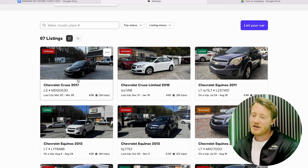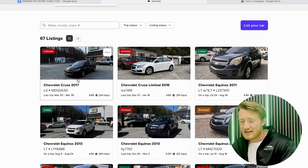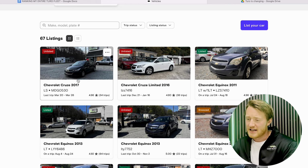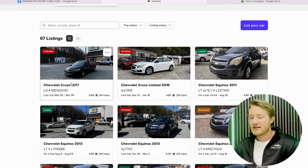All right, guys, first vehicle we're going to go through right here is the Chevy Cruze 2017. So I'm going to rank this car as an A. This vehicle was able to rent for around $40 a day, which was great for what I priced it at. And this car was booked all of the time, I'm saying like at least 25 out of 30 days a month. And as far as maintenance and repairs, this was a vehicle that had no issues during my entire time renting it. I didn't have to do any repairs. The only thing I had to do was basic maintenance such as tires and oil changes.